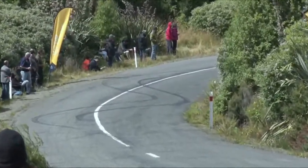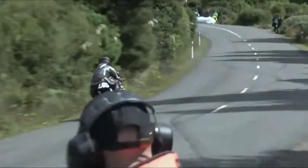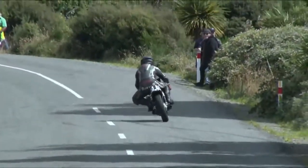We do want to give everybody a second run. That should have us finish by about 4:30. So well done to the organisers today. Great move, keeping us moving.